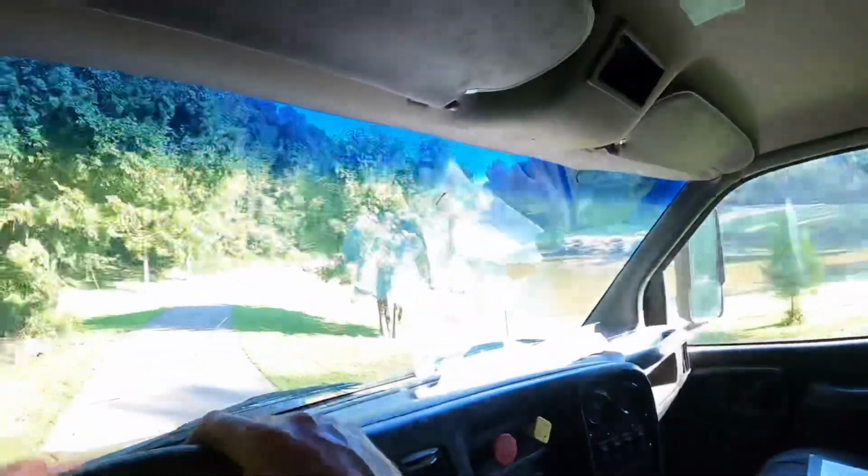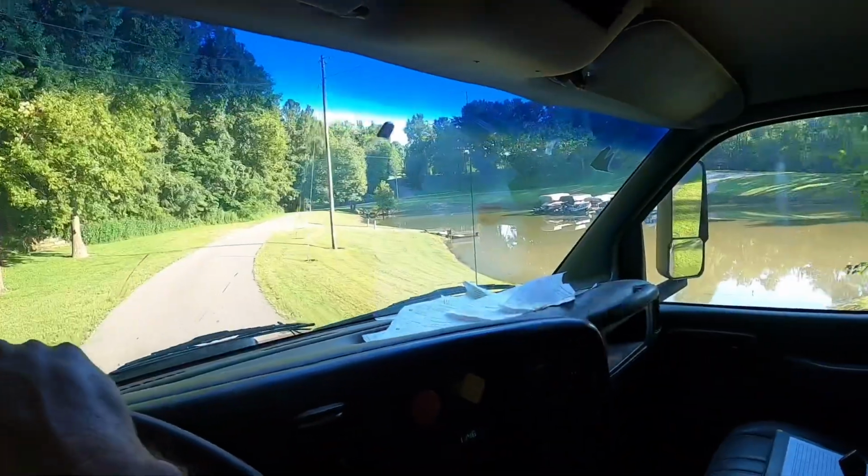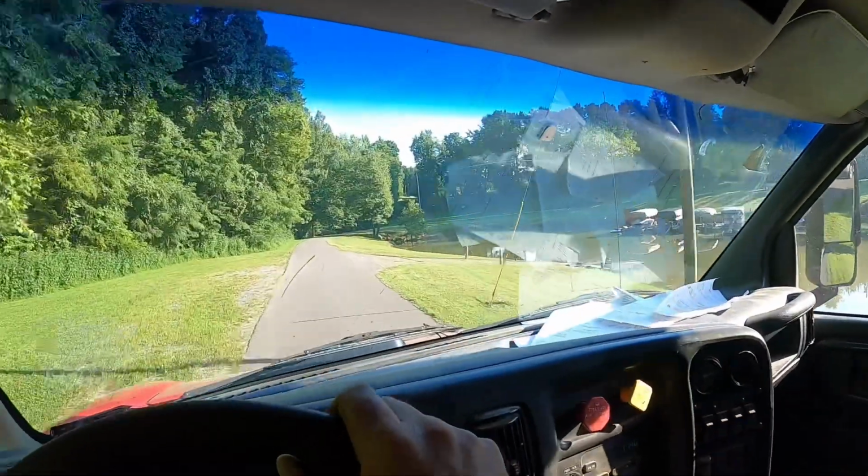We've done a bunch of work down here before. Really cool video of pulling a barge out of this boat ramp right here. You guys go back on the channel and check it out. We've done some clearing back here, did some yard work.